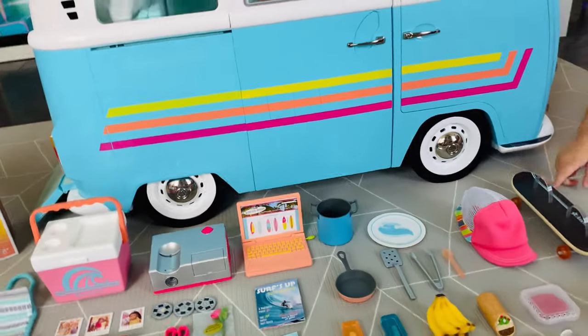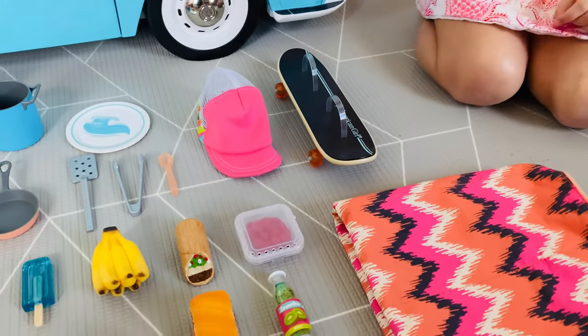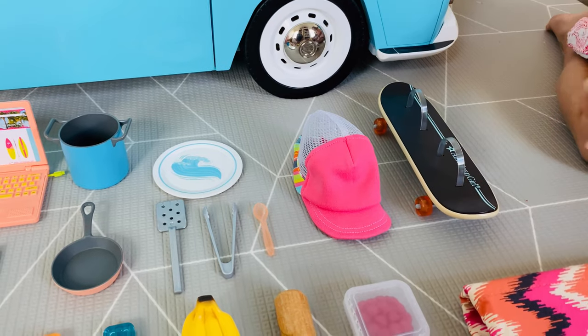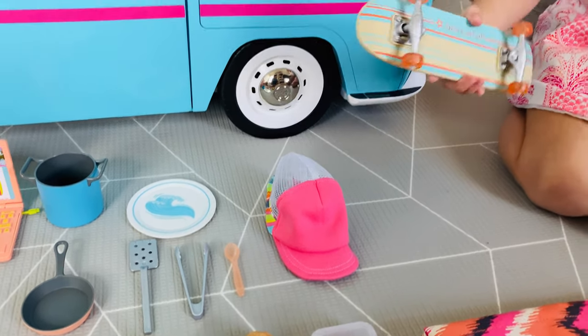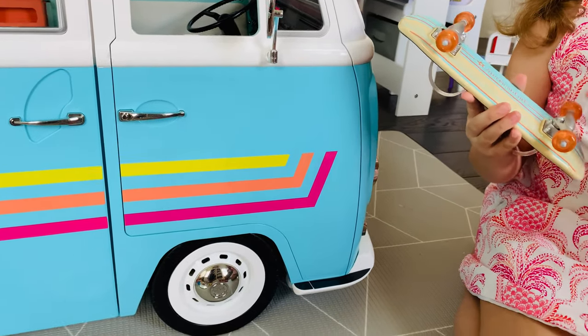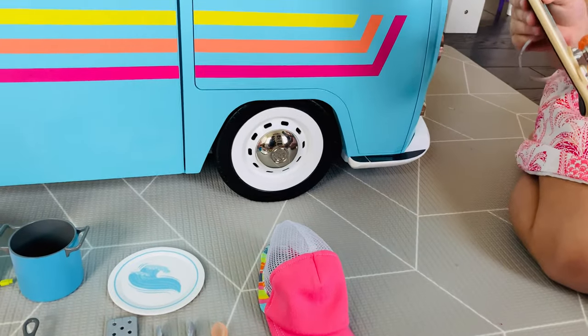All right, Lydia, now that we've showed the really cool van, let's dive into her accessories. So what do we have? We have a skateboard. Whee! Oh, that's cool, and it moves? Is there anything underneath it? Let's look at that. Whoa, that's a cool skateboard. And it can have pink wheels like this. It turns black, and it turns pretty.